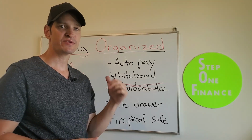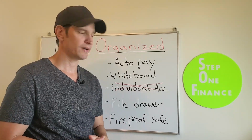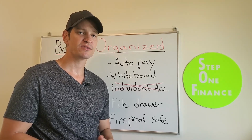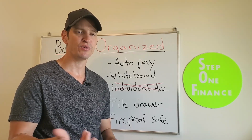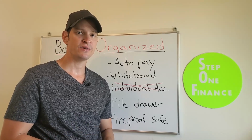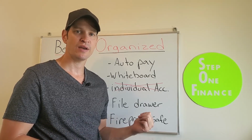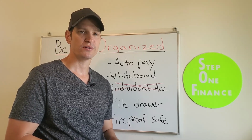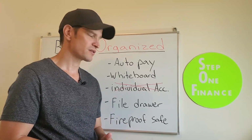File drawer, same as the mail. I don't know if we get a lot of paperwork anymore. People are getting everything electronically now, but sometimes you print stuff off, like W-2s. If you're a tenant, you've got lease agreements and stuff like that. Keep it in a file drawer instead of just throwing it in a box somewhere. That way everything's nice and organized.